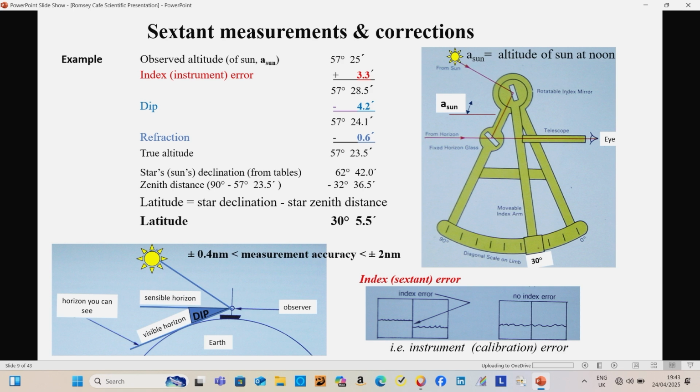Right, again with regards to the sextant, there are several parameters which you use. One, you observe the altitude of the sun, and we've just given a particular value there. There's obviously an instrumental error. With any instrument, you've got to find out how accurate, how good that instrument is, and we call that the instrumental error. I've just put it down there as, in this case, example 3.3 degrees.